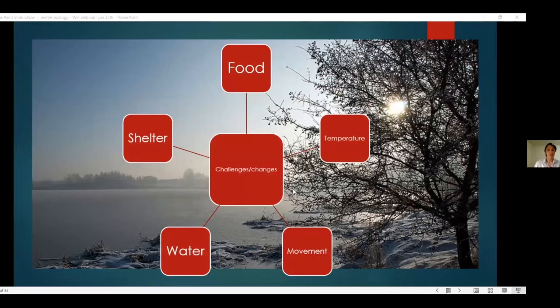Now, food is also scarce. A predator's prey might have migrated. It might be staying dormant or pretty hidden, or if they are eating plants, their food might just not be growing. Shelter becomes either more or less accessible, and it can be very weather dependent.